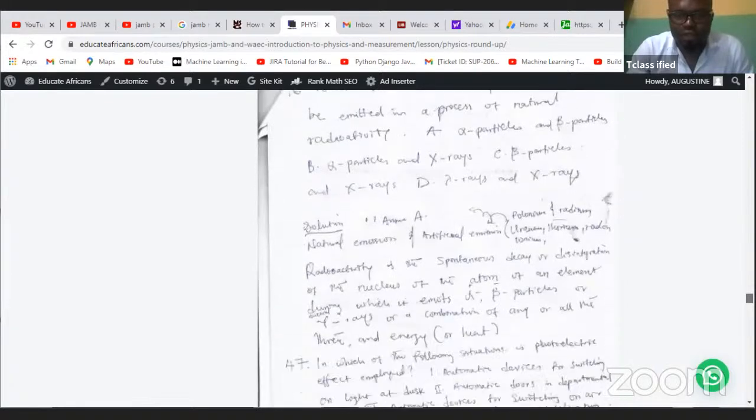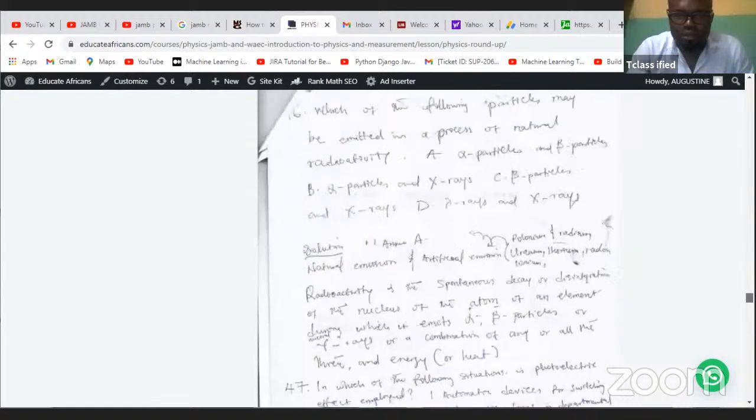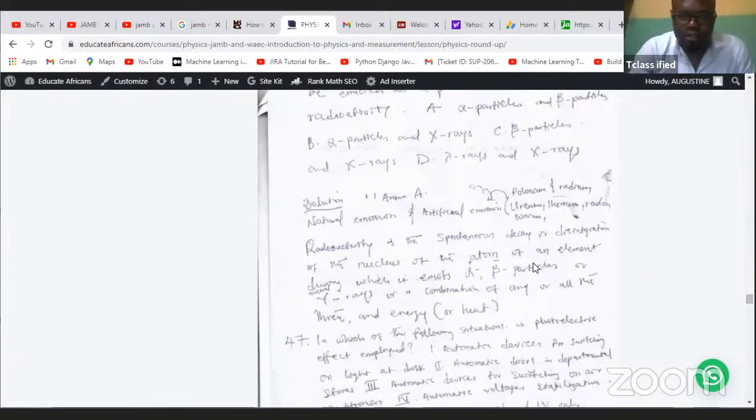Let's move forward. This one is a little bit lengthy, but let's still look at it. Which of the following particles may be emitted in a process of natural radioactivity? So what and what are emitted during natural radioactivity? Is it alpha particles and beta particles? Is it beta particles and X-rays? Or is it gamma rays and X-rays? Okay, so let's understand this.